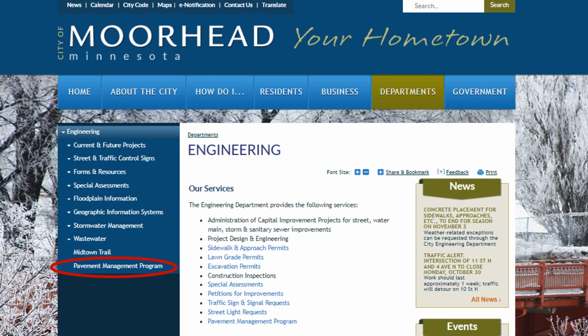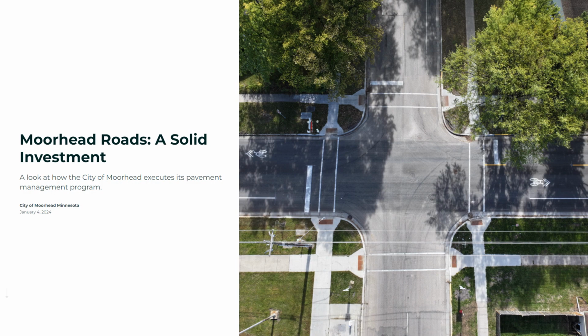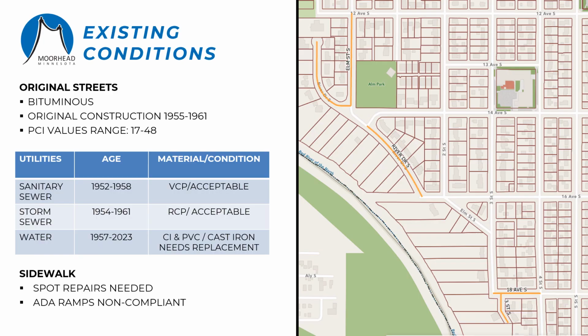If you go to the city's website and navigate to the engineering page, you'll find the link to the Pavement Management Program Story Map page. It's circled here in red. If you click on that, you'll arrive at this page, and then you can scroll through the page at your own pace. Now, I'll go through some history on the project area and the existing conditions.